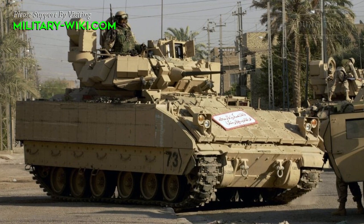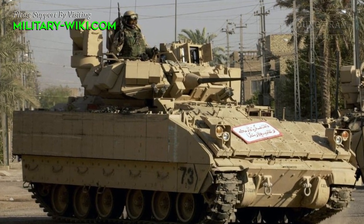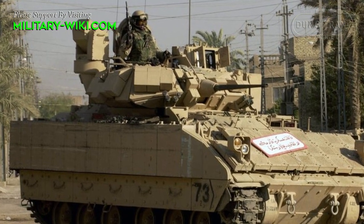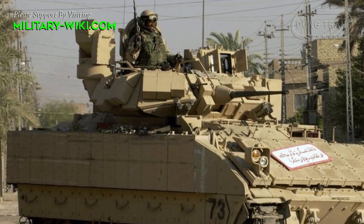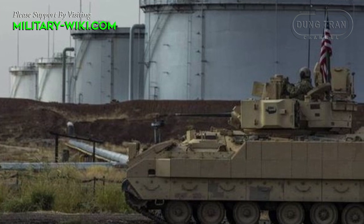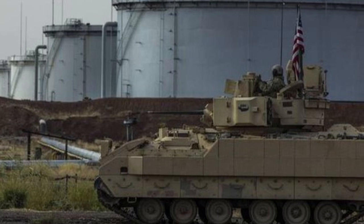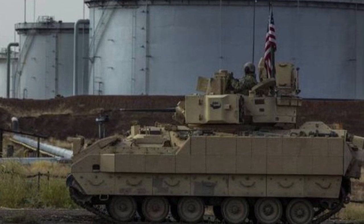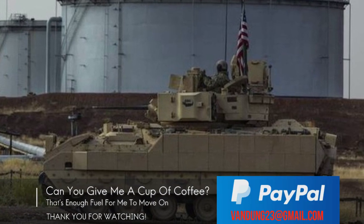The IFV has many advanced electronics, including a thermal imager and a laser rangefinder that help identify and aim accurately at a variety of targets in urban environments. Currently, there is a Bradley infantry fighting vehicle that has survived after being directly hit by a 125mm shell of a T-72 tank, showing that the armor upgrade packages are extremely effective.